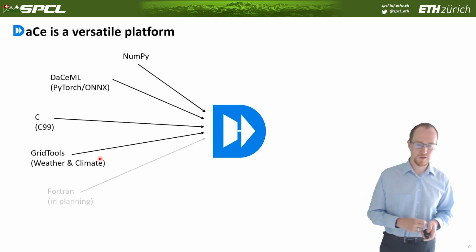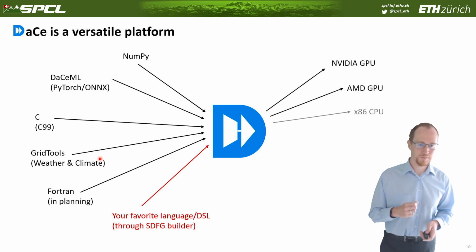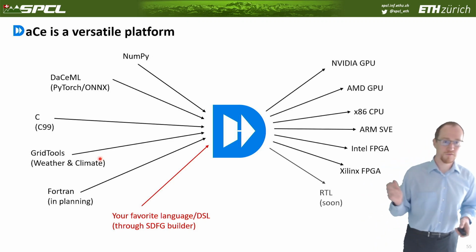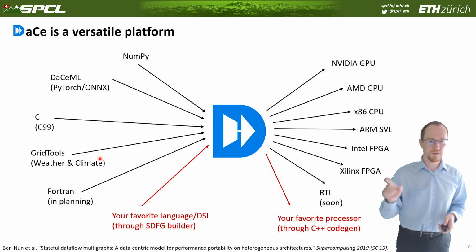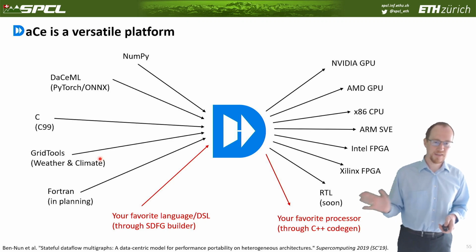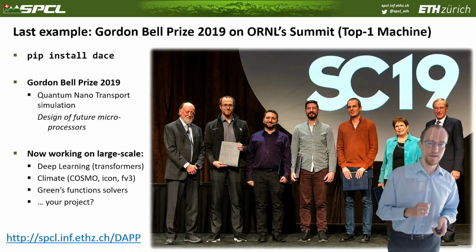So Dace is a very versatile platform. I just talked about a very small subset here about this NumPy, but really if you have a favorite language, please contribute it. We are always accepting pull requests. Also the backends are versatile, so we have everything ranging from NVIDIA GPUs, AMD GPUs. I didn't talk about GPU at all. CPUs, also ARM SVE. I talked about Intel and Xilinx FPGAs. We will soon have an RTL backend. And then your favorite processor can be added by yourself or in collaboration with us. We accept pull requests, so please support us.